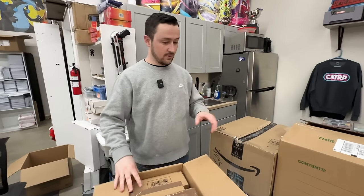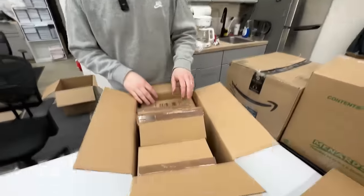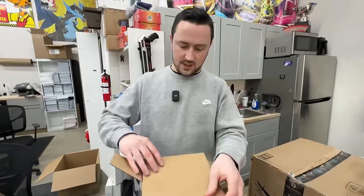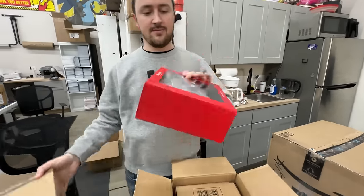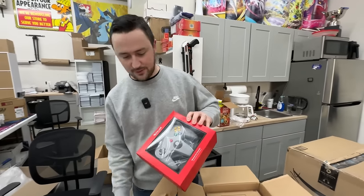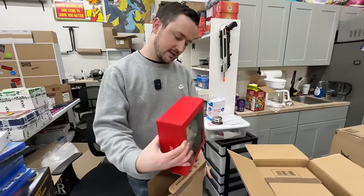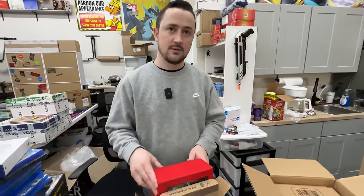Okay, we're going to do this box, and this box? Yep. This is all the same thing. One of them is opened. The N64 controller, and four is the proper amount. I'm going to guess that this is the most expensive of the box. Least expensive, it's opened.